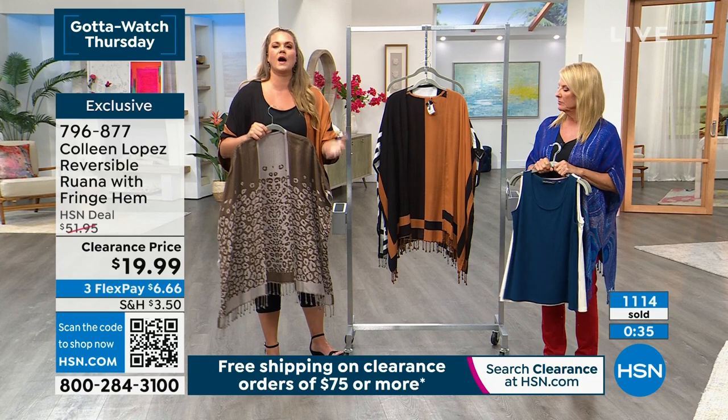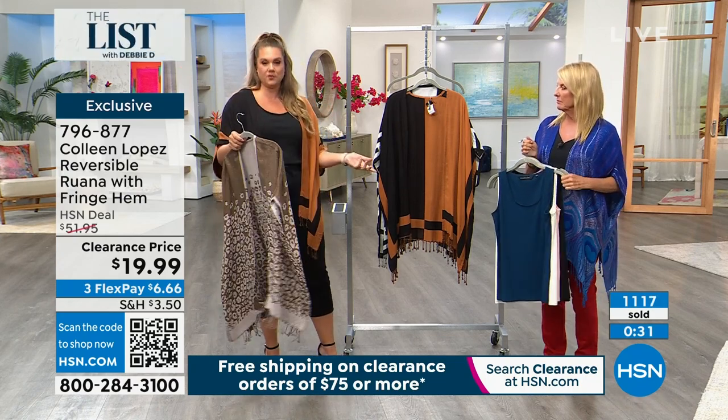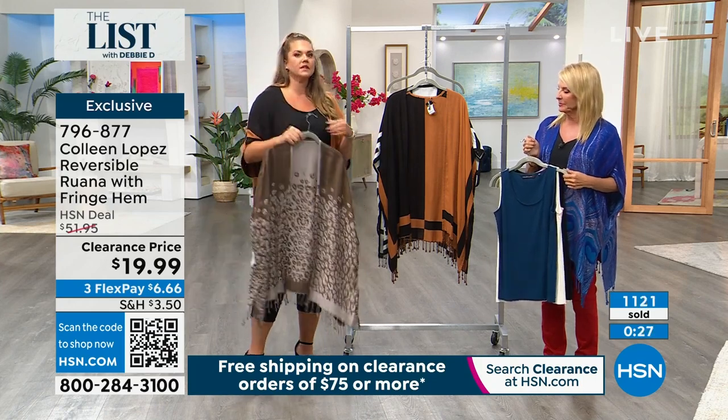But think about the things that you have in your wardrobe. If you have a tank top and you have jeans, then you can wear this. If you have a maxi dress, you have something to wear this with. But leave it in your car.